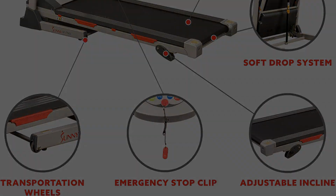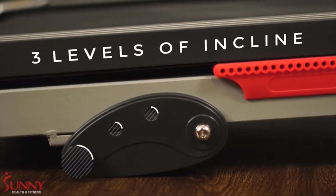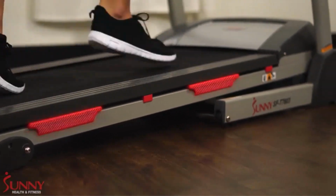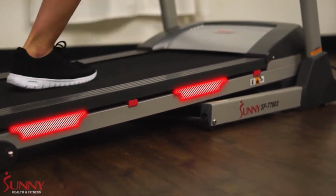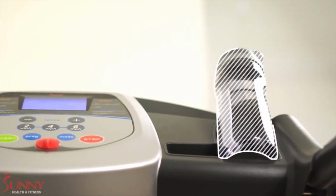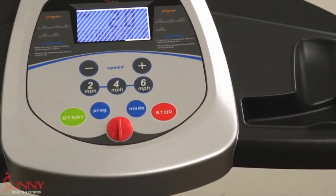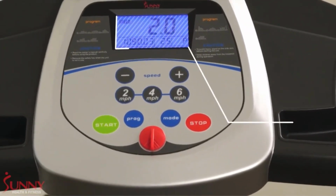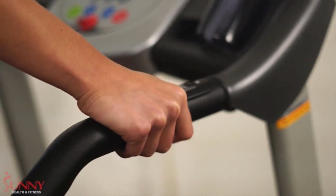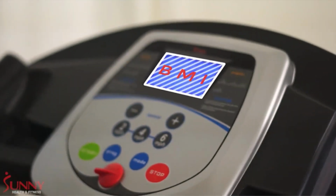The compact and portable design, with a tread belt measuring 49 by 16 inches, makes it easy to fit into your home gym space. Additionally, the treadmill can be conveniently folded up to 32.5 by 27 by 58 inches in just 5 seconds, and 2 transportation wheels facilitate hassle-free movement without causing damage to floor.